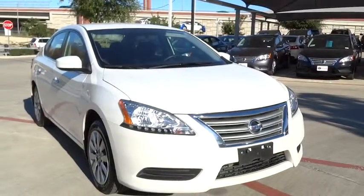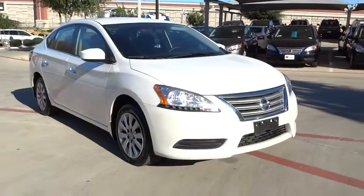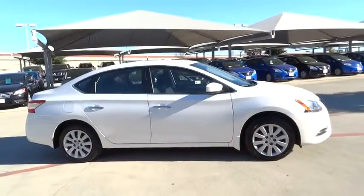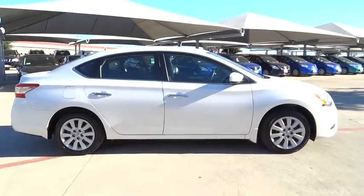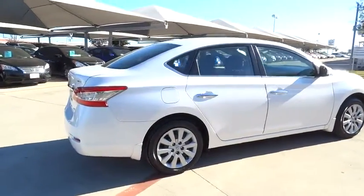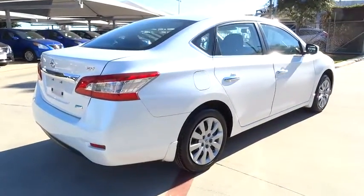The 2014 Sentra. With its spacious and versatile interior and stellar 34 miles per gallon fuel efficiency, the Nissan Sentra is the obvious choice for anyone who wants to enjoy a stylish and comfortable ride. This vehicle has less than 40,000 miles.